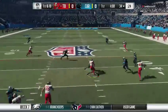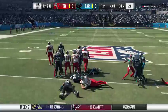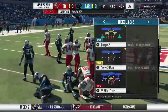Winston now to throw on first down. And it's a fumble. And the defense not able to get it.